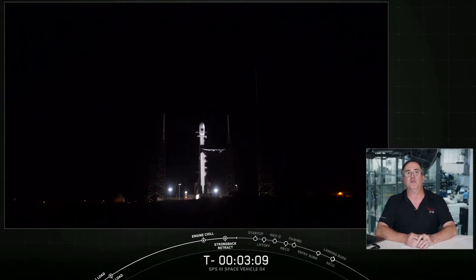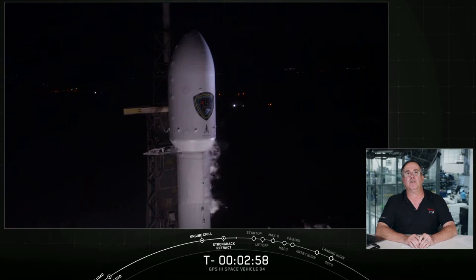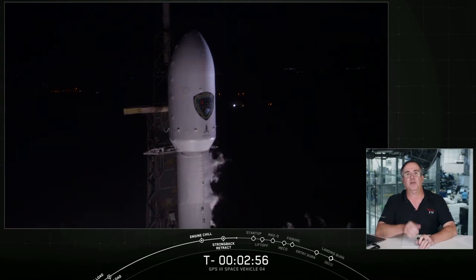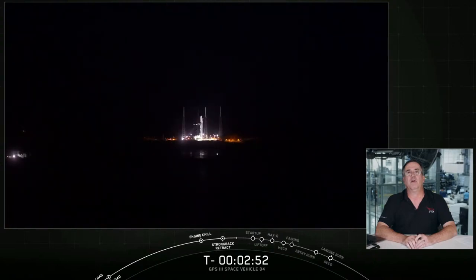Once the engines are confirmed to be at full power, the flight computer on the second stage will then command the ground hold downs to release the rocket right at T0. The satellite team continues to monitor status and health of the GPS-3 located inside the fairing that you can see on the screen. Verification. And right now, all systems are go on the satellite.